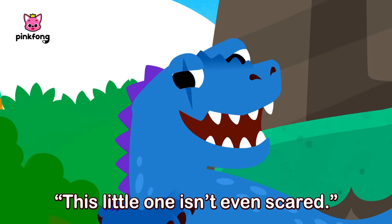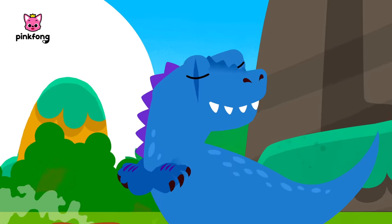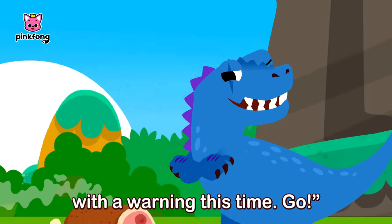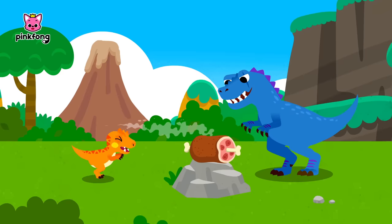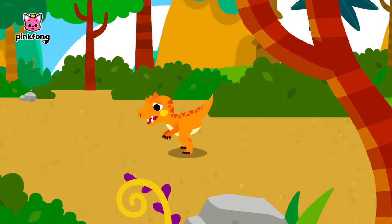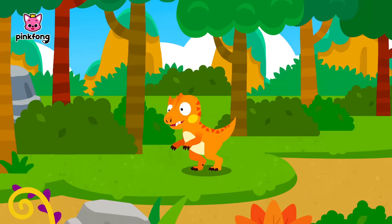This little one isn't even scared. Don't you understand what I'm saying? You better be careful! Look at those teeth! I'm sending you off with a warning this time. Go! Okay, enjoy your food. Oh, I can't go back home like this. Oh, the next dinosaur I see, I'm going to show them how strong and scary I am.